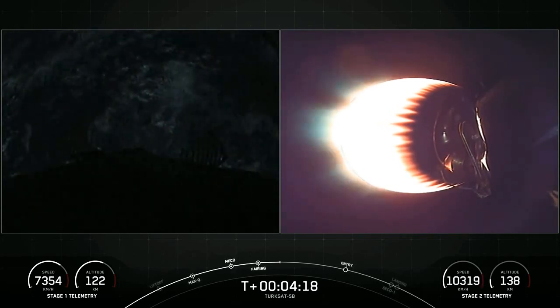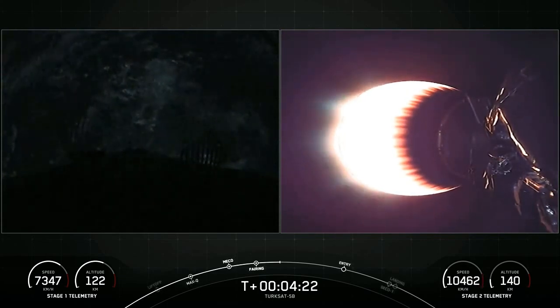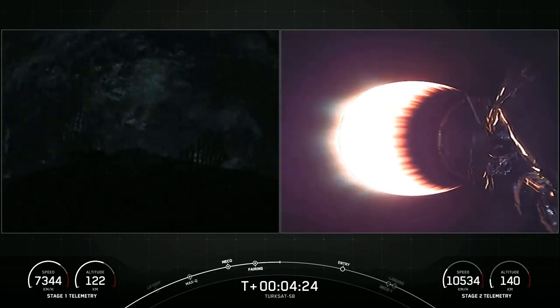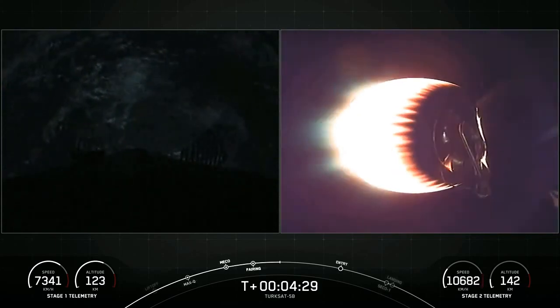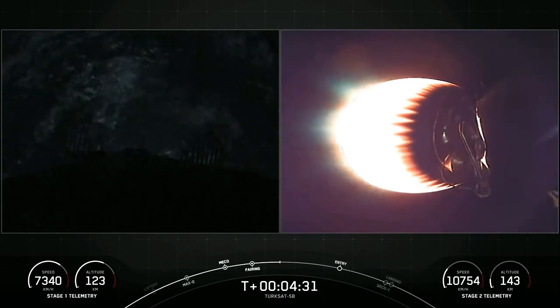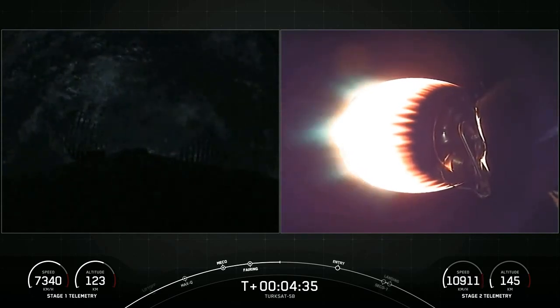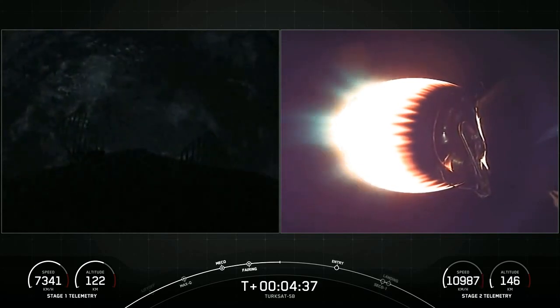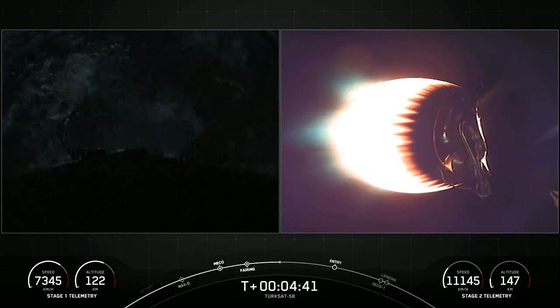As John mentioned, it's T plus 4 minutes and 20 seconds into today's mission. We're currently in the first of two planned MVAC burns for satellite deployment. At T plus 6 minutes and 27 seconds, you should see on your screen the first stage's entry burn, which lasts 24 seconds. For the entry burn, we relight the center engine, E9, and then partway through, we relight the E1 and E5 engines.